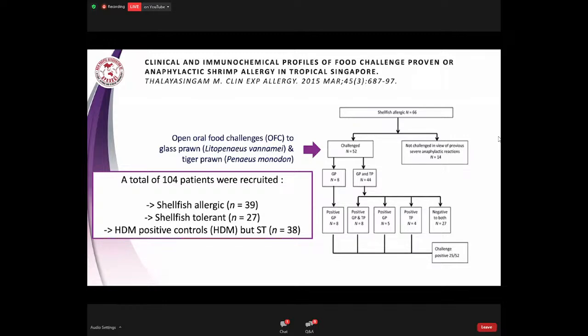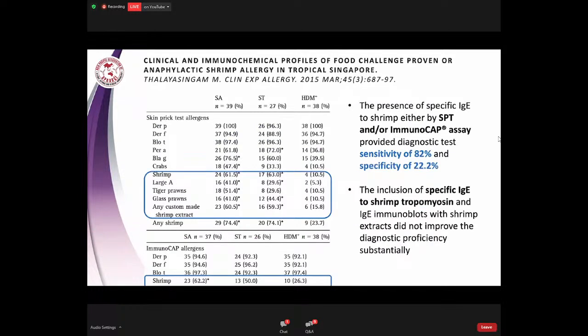So they found that using skin prick tests or IgE quantification with ImmunoCAP tests, they yielded a good sensitivity, but the specificity is very low. You can see that essentially in the group who are shrimp allergic and the group who are shrimp tolerant, a lot of them have a positive sensitization to shrimp, as well as skin prick tests with other shrimp species. So it's very poor in really distinguishing the groups who are allergic and tolerant to shellfish in the Southeast Asian setting, and this is probably related to the house dust mite cross-reactivity. The performance is similar with IgE quantification with ImmunoCAP, and what I have not shown is that the authors also tried to include specific IgE to shrimp tropomyosin with the ISAC test, but of course it did not improve the diagnostic performance substantially.